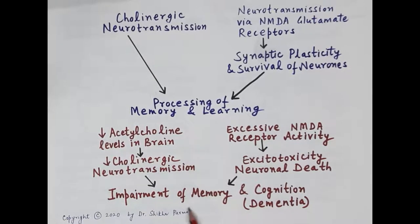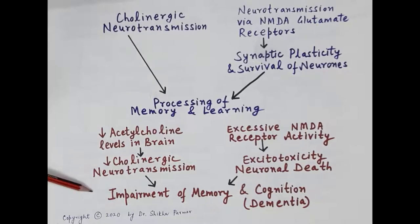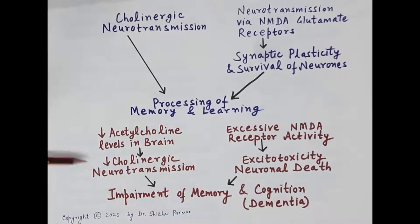Now let's see what happens during impairment of memory and cognition. There is fall in the acetylcholine levels in the brain. There is fall in the cholinergic neurotransmission, and this fall is responsible for the impairment of memory and cognition. And therefore, those drugs that activate the cholinergic neurotransmission, that is cholinergic enhancers or cholinergic activators, are very important cognitive enhancers.